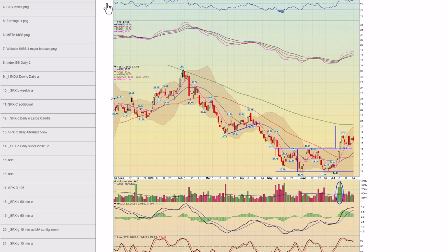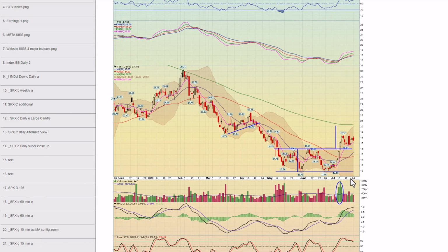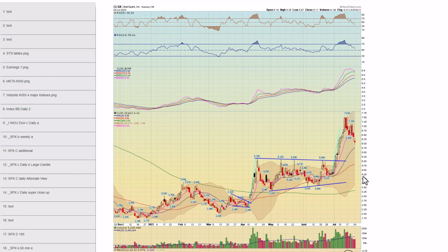Next, chart 91, TSE. This one's still just chopping around after the initial breakout. At this point, you could probably put a stop around that 1661, a little higher low, if you're still in it. Still hoping for another push up higher to that 200-day moving average. Next, chart 92, CLSK. This one basically played out, more than hit our target. You could see how it lost its 9 EMA last week. It's probably going to test its 20-day now.